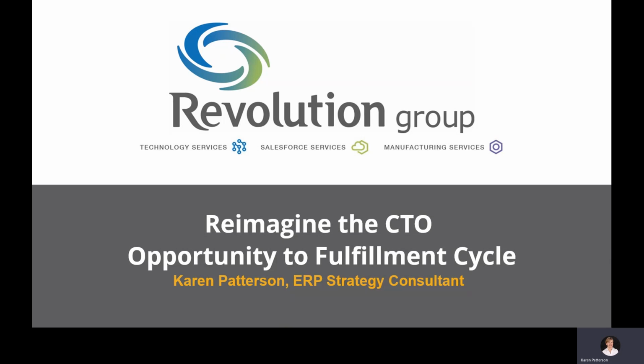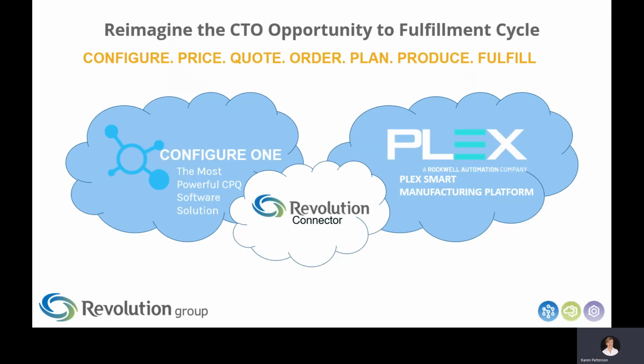We are a Plex implementation and development partner, and were recently named Partner of the Year for our consistent customer satisfaction and continuous innovation in the Plex marketplace. Today, I'd like to share with you an exciting advancement we made when we reimagined the complex configure-to-order opportunity-to-fulfillment business cycle.